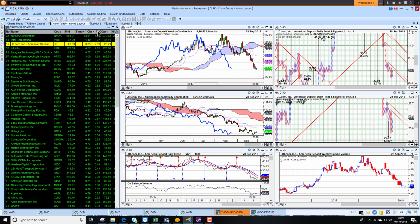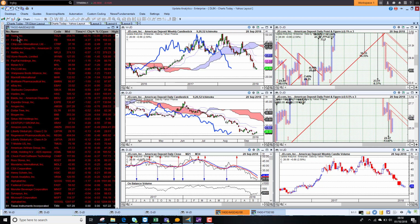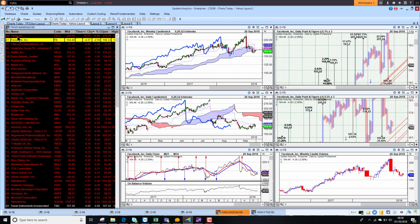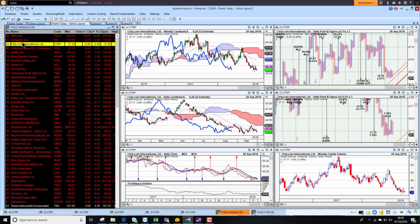And of course, the real story on Friday in the US was Tesla. Tesla were down some 14% overall. The news of Musk stepping down as chairman actually hit after the market, so it'll be interesting to see what Tesla does today. Facebook also just still looking pretty bearish on that medium term chart, back into the low 160s. So really key there that we see that as well.